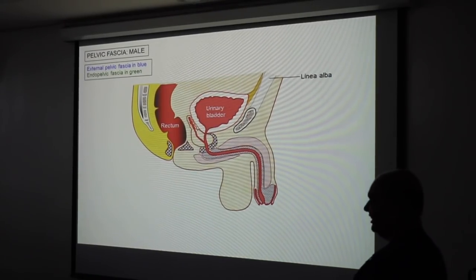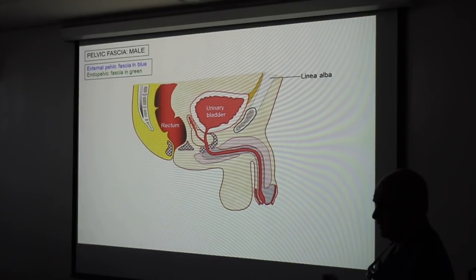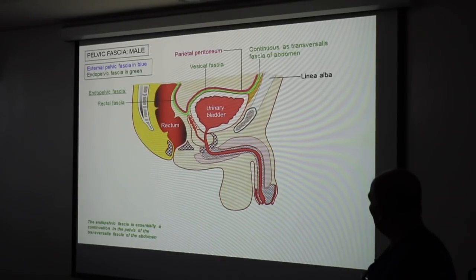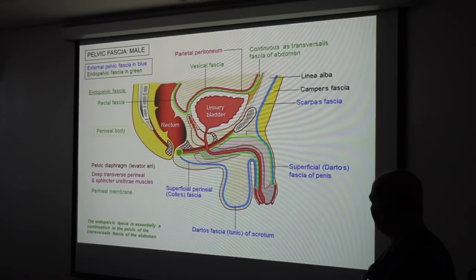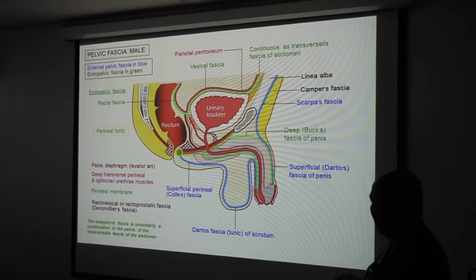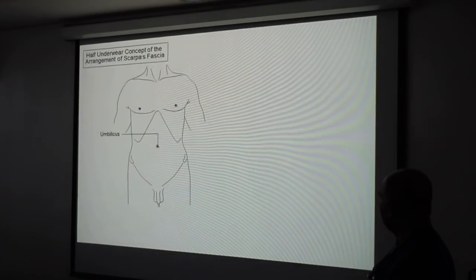Now, guys, this slide is important for one concept. Don't go into the details of this. Just see that. Be with me. We are talking about the fascias. Let me complete it, then I will talk about it. So what we have learned, we were learning these different fascias. We call it Colles fascia, we call it Dartos fascia, and we give different names. We call it Buck's fascia.